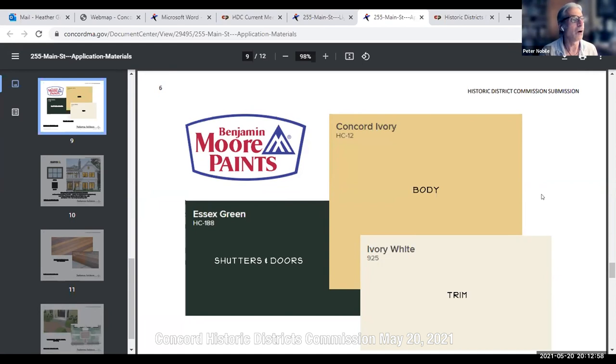All right. So I think I understand. The biggest thing is the repainting. Yep, some trim, shutters, windows, lighting, decking, and stairs. All right, let's go around and see if folks have questions.